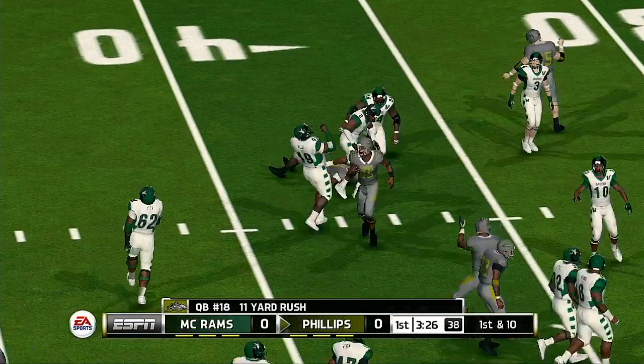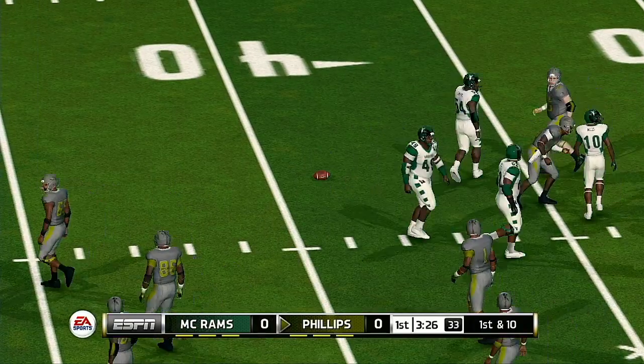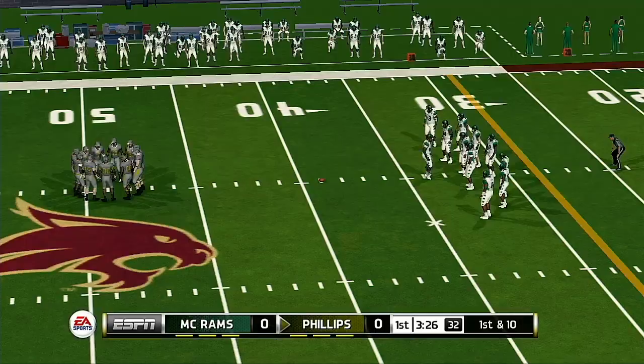Makes it out to about the 39. And he has a huge run. I'll tell you right now, this guy is arguably one of the fastest players in college football today. There you see him turn it upfield with such fluidity and quickness.